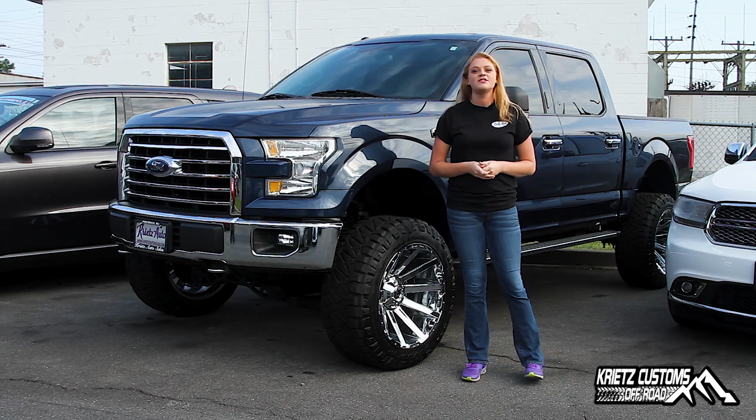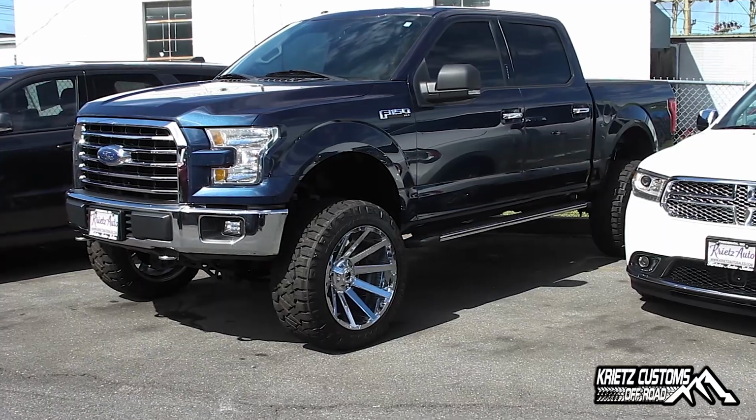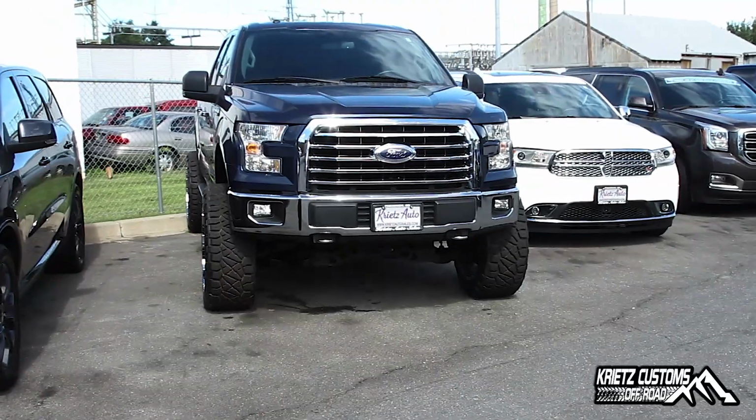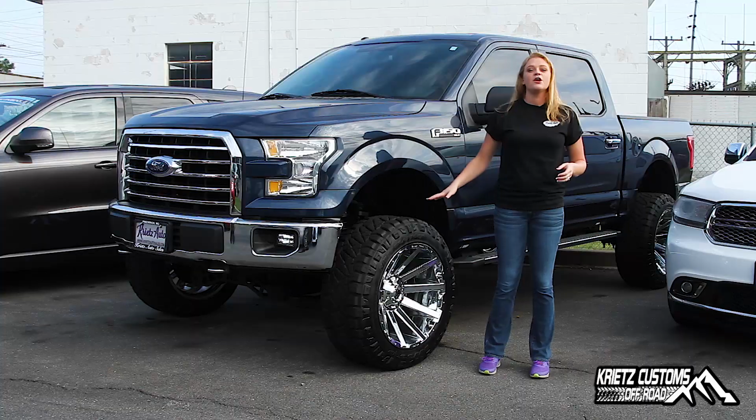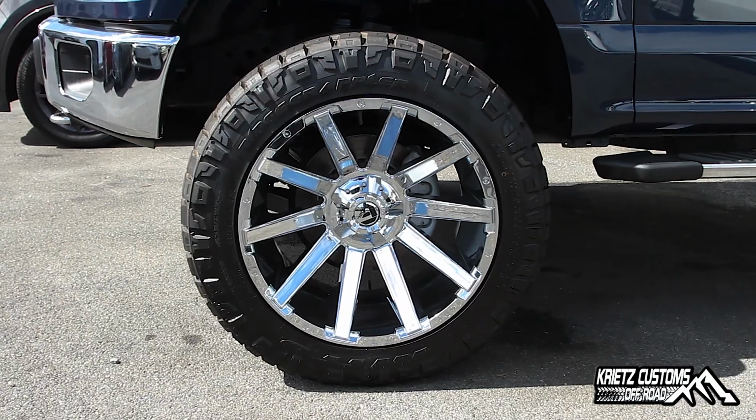Beside me, I have a 2015 Ford F-150 four-door SuperCrew XLT. This is another Krietz Customs build, and we're going to go over the specs of what we added. Here we added a 6-inch Rough Country suspension lift. We also added the wheels and tires.